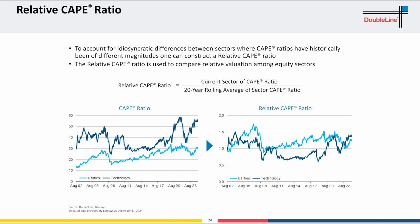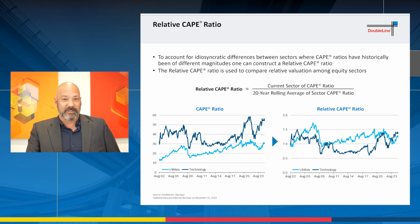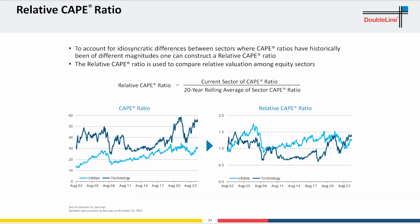So what Barclays did, and they were the ones that worked on this with Professor Shiller, is they came up with the relative CAPE ratio. The relative CAPE ratio takes the CAPE ratio and divides it by a 20-year history, and you can see whether the sector is cheap relative to its long-term history. And so that's the relative CAPE ratio on the right-hand side for this cherry-picked two-sector universe. You can see using that metric, there would be times when you wanted to be in tech because it's cheaper to itself, and there are times when you would be in utilities because it's cheaper to itself than tech is. That makes much more sense to us from a sector rotation strategy: you look at tech and say, okay, is tech cheap to itself, or are utilities cheap to itself?